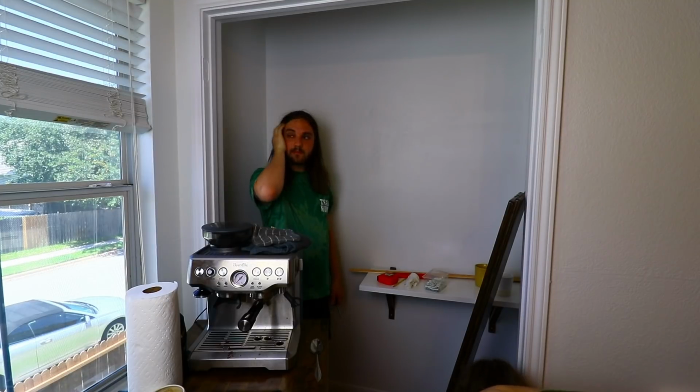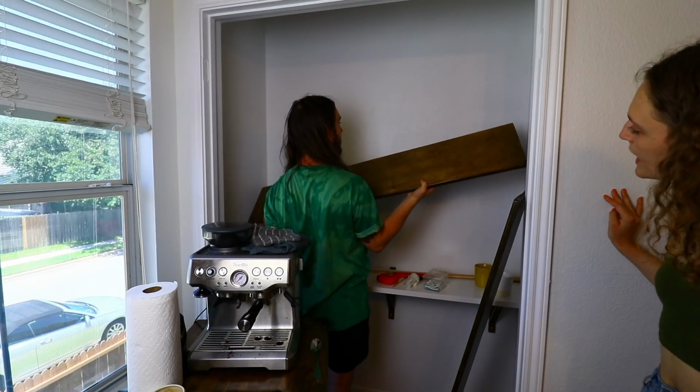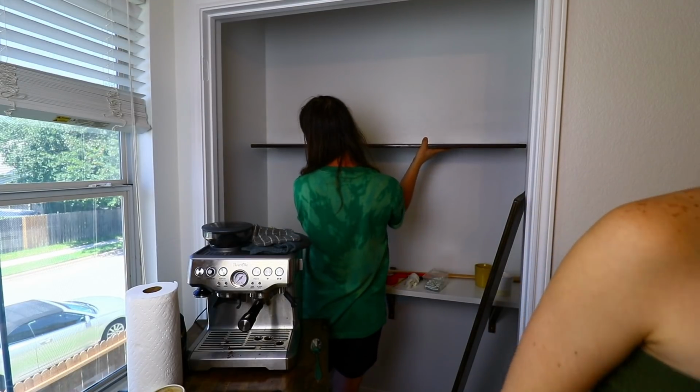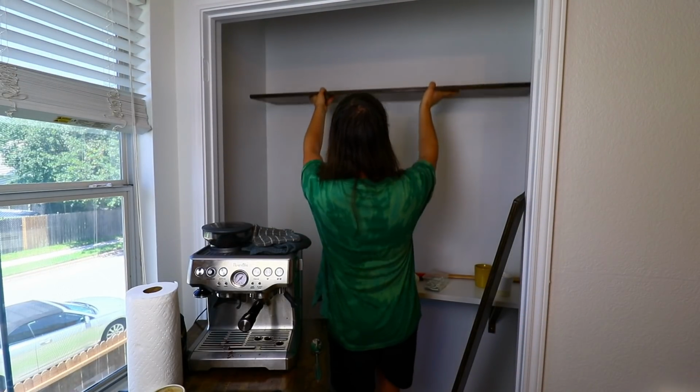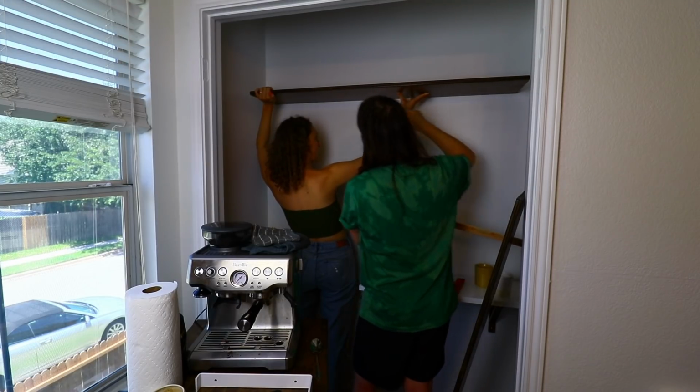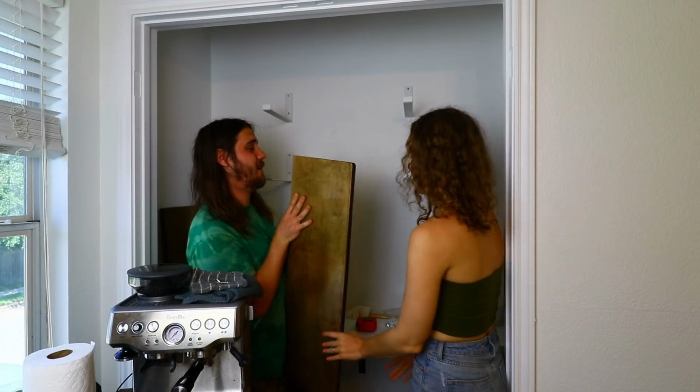Okay, so now we have to figure out where to place these. I guess for the higher one, let's look at the lower one first. You like that? But remember, then we'll have another one up here. Mark it in two places. Yeah, exactly. All right, let's get this little sucker hung up.